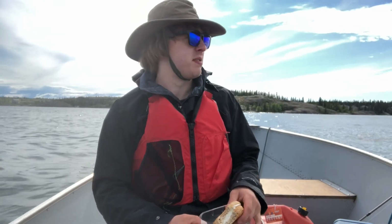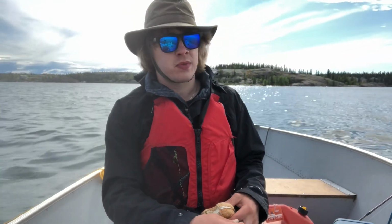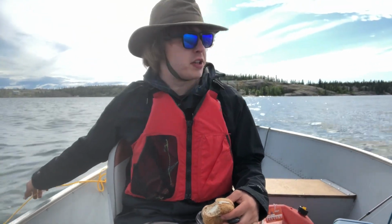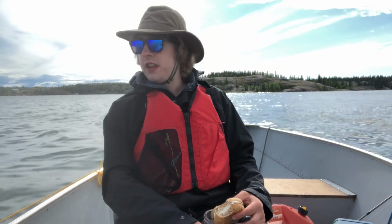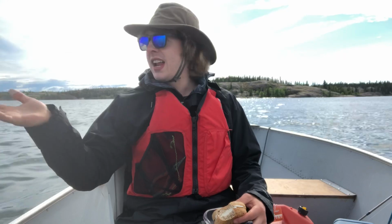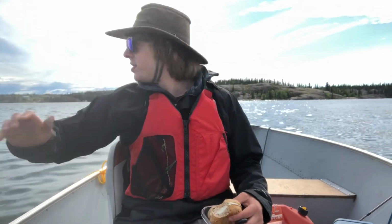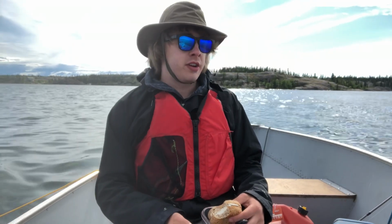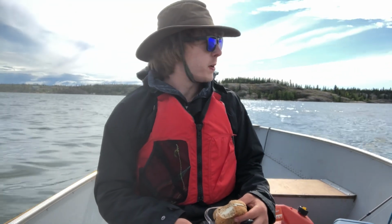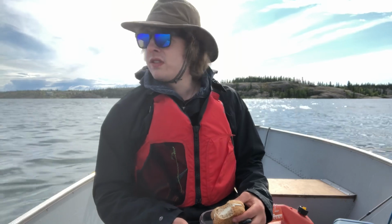So we might change tactics a little bit. It's actually not as deep here as I thought. I put my magnet out and, judging by how much rope I let out, it's maybe 30 or 35 feet. Further out, I'm the only one fishing right in Yellowknife Bay here. I see the big fishing boats go way out, and I'm not opposed to doing that, but just not today, because I don't have the satellite phone and some other supplies you need if you're going far out.